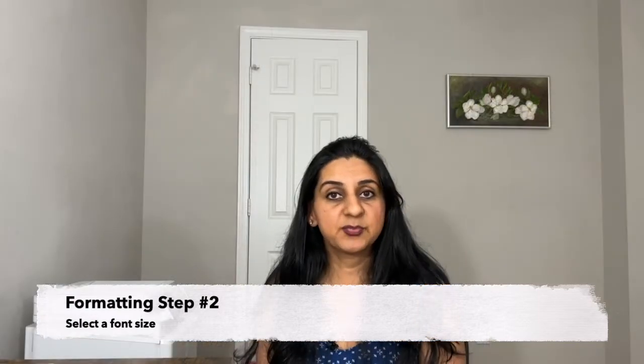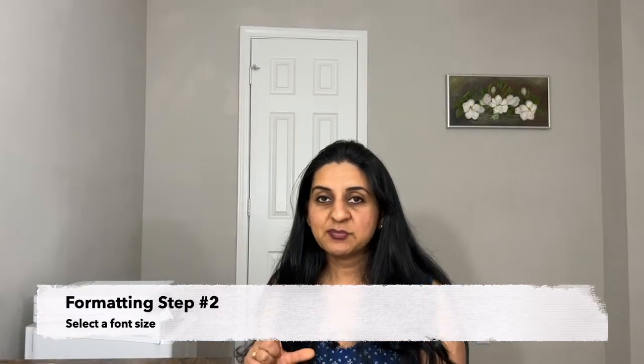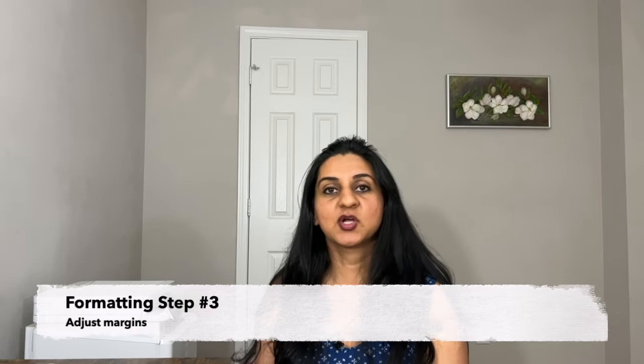Your font size depends upon the type of font you are choosing. So you have to keep adjusting the font size until it looks easy on the eyes. It usually ranges between 9 and 12 for body content and between 14 and 16 for headings and your first and last name.